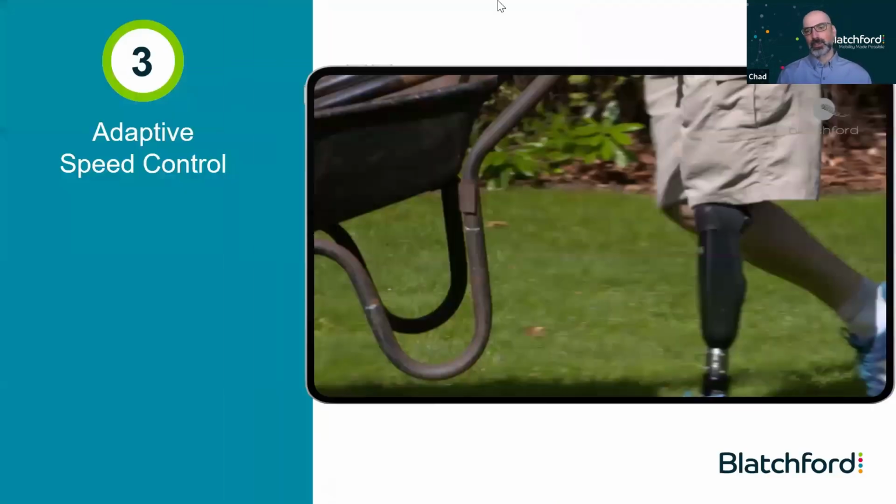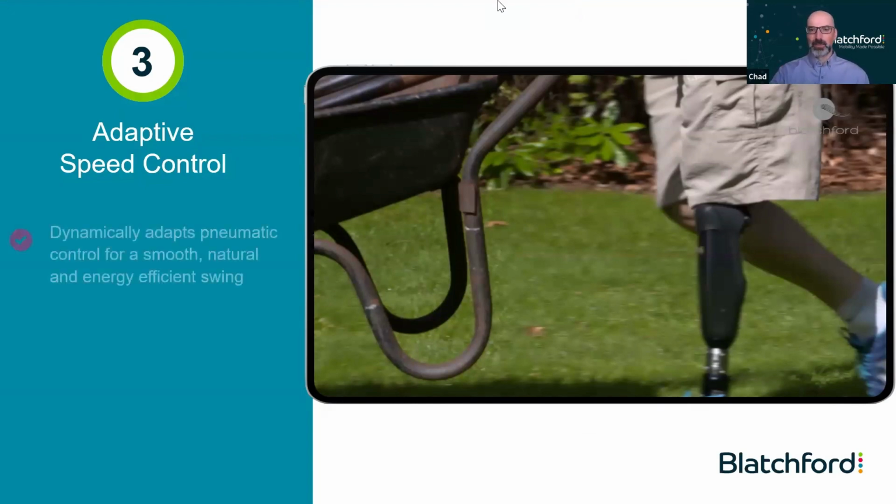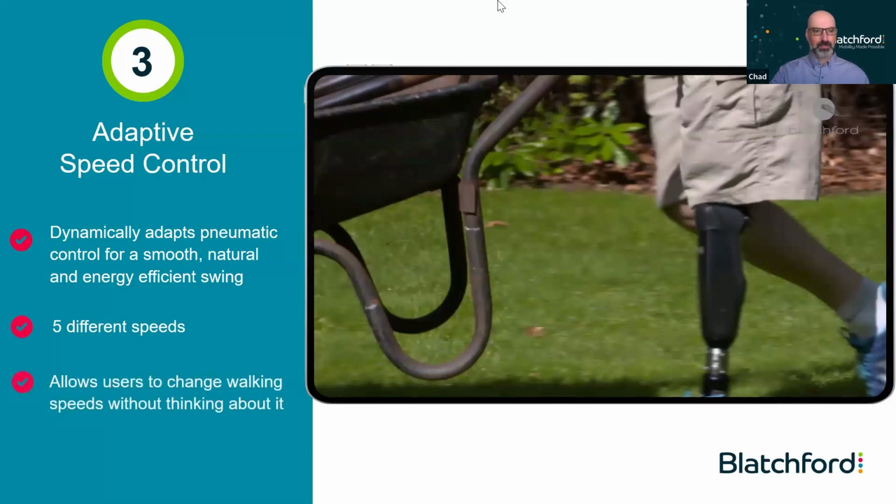All right, and then adaptive speed control. It's almost like we have 5 gears in a car, where as you change your speed, it's going to shift gears and adapt into a more extension assist. It recognizes it by cadence, and it changes the pneumatics to push the leg out faster, keeping up with patients.